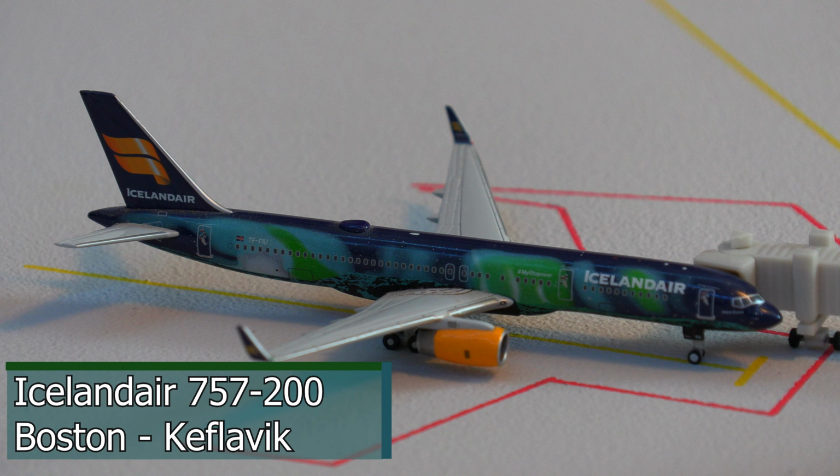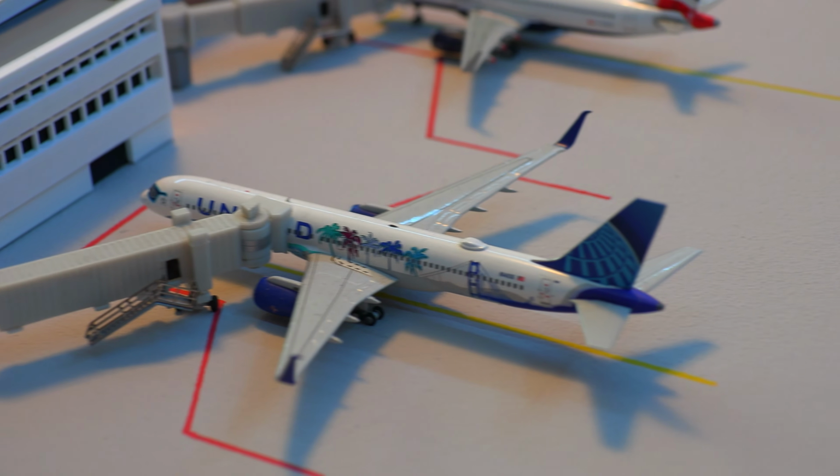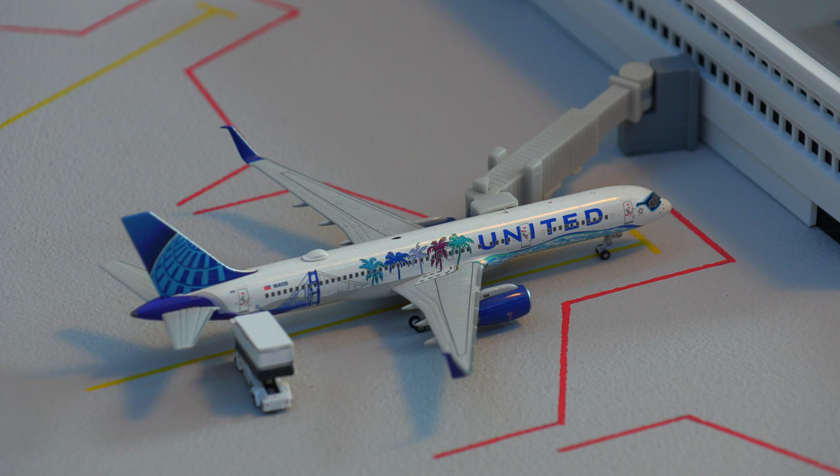Anyways, this aircraft just arrived in from Boston. Moving right along, we have another very special livery that I love to see, which is the United Airlines 757-200. This aircraft is in the Her R-Tier livery. This is actually the California version.